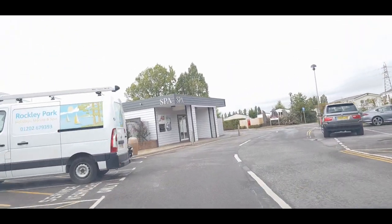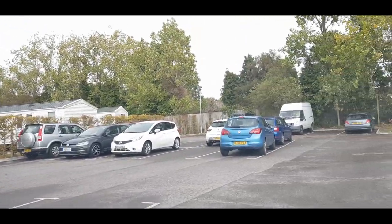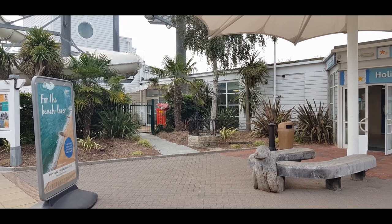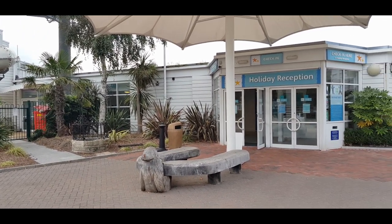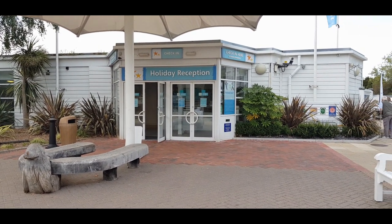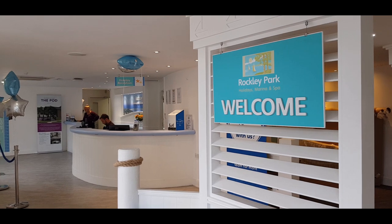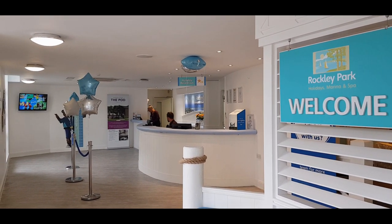When you arrive, there's a small car park next to reception so you can check in and collect your keys. Reception is easy to find just inside the park entrance. Check-in ranges from 1 to 4pm depending on the type of accommodation you have, and check-out is 10am for everyone.